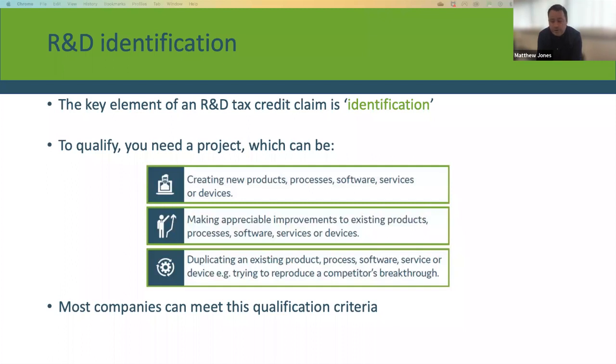Now, if you were in that position where you are creating something truly brand new, you might think to yourself, well, surely that would entitle me to an R&D claim. But that's not necessarily true because of the second condition, which we'll come on to in a moment. But sticking with this, to be fair, it is probably more rare to see a company that's truly developing something totally brand new that's never been seen before. Most companies' R&D projects will sit in the other two categories here.